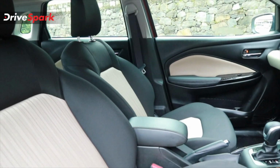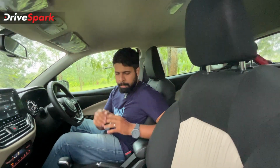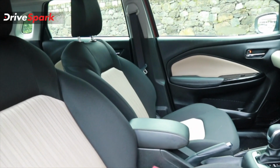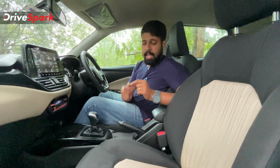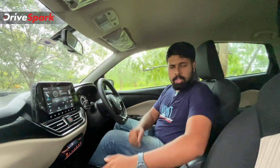Now it's time to talk about these seats, because these seats are excellent. Not only do they look good, but they also feel good. With these colors, the black and beige, they look really premium and nice. They also feel very good. The material is very soft, you sink into them literally, and it's very comfortable. This will keep you in comfort over longer distances, no matter what you're doing in the car. Maybe if you're commuting or you're going for a really long road trip, these seats will keep you in absolute comfort.